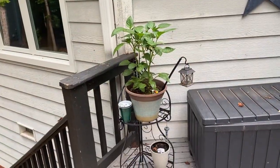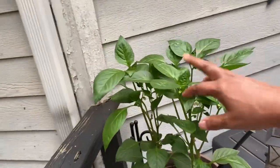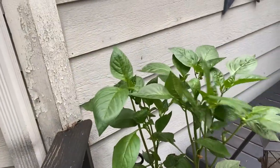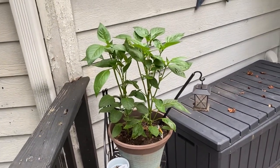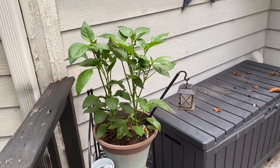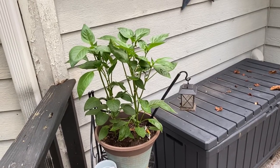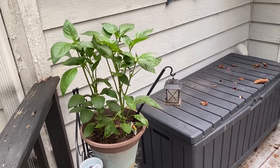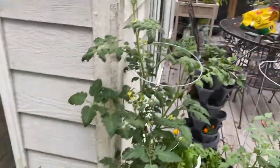Before we go down to the big garden, I just wanted to show you some pepper plants that I have here, and they seem to be wanting to do well. I'm going to do a lot of transplanting. I think that they need to be moved as well, and I have a couple of 5-gallon buckets that I'm going to use. And of course, that's my lily. She is phasing out now.